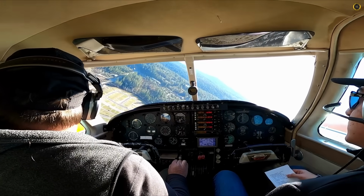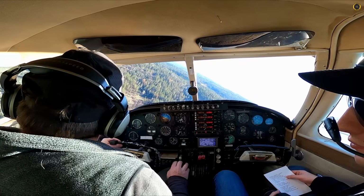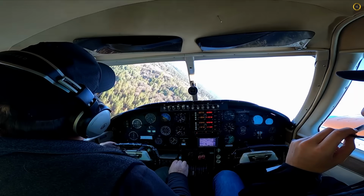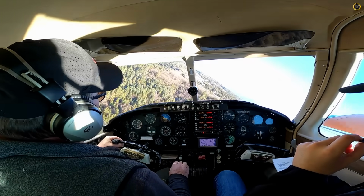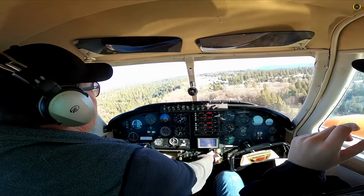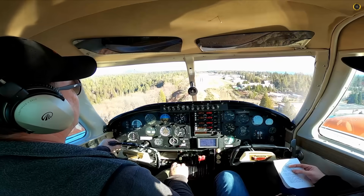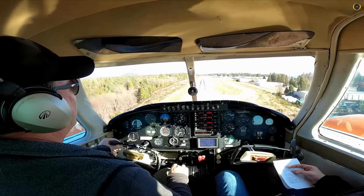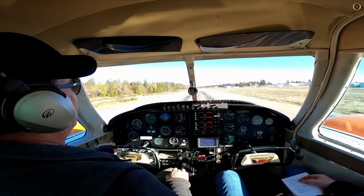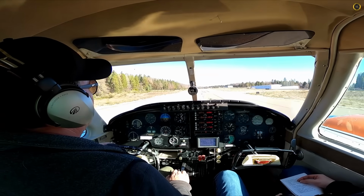Cool. Well, we got the pattern. Trim, trim, trim. Don't overshoot. Flaps at 15. Okay. Blue line. Now I can come in with some more flaps. That's the way you do it. Just like that.